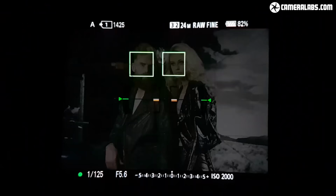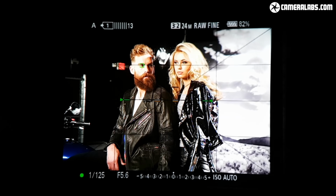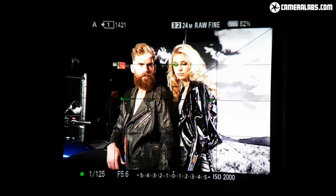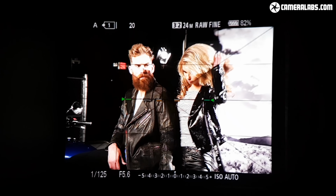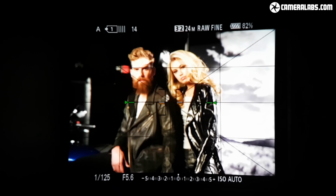This view also demonstrates the burst speed of 8 frames per second with live view, although you can increase that to 10 frames per second if you're willing to put up with a slight lag in the viewfinder, and the buffer should be good for around 177 JPEGs.